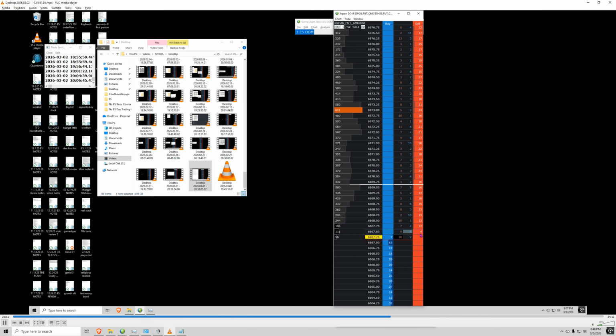We're at low of day now. I get a front seat in the queue here. There's a seller at 67.25. Buyers absorbed at 50. Buyers absorbed again. They want to trade 50. They don't want to trade 75, which tells me the market wants to move lower. 25, the queue empties finally. Seller shows up. And then we have a plunge in the opposite direction to the downside.